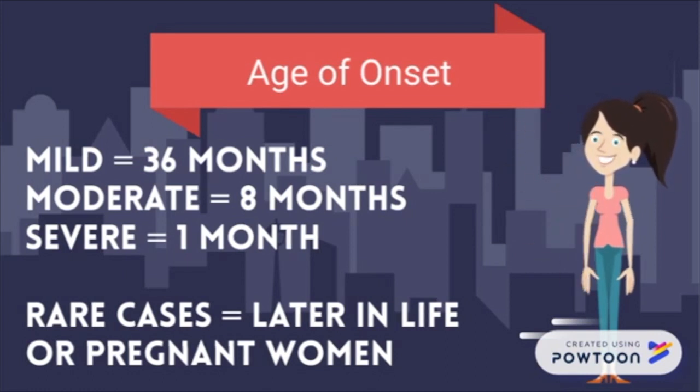In rare cases, a person can develop hemophilia later in life. These involve middle-aged, elderly, or young women who have recently given birth or are in the later stages of pregnancy.